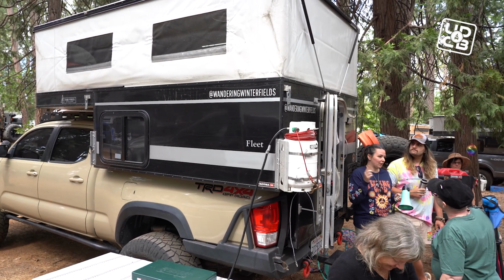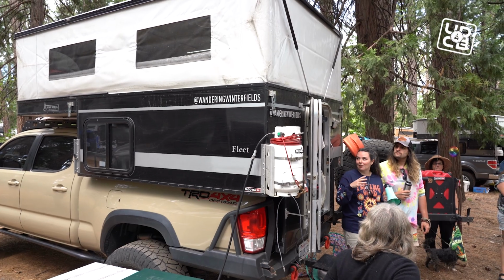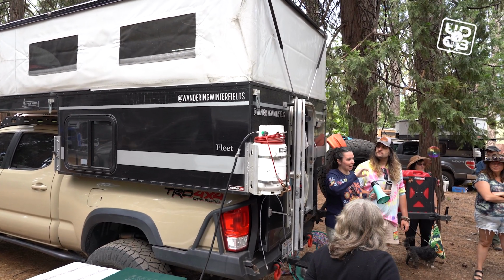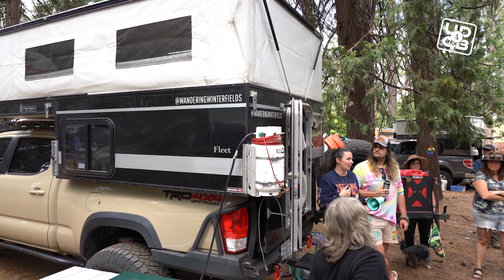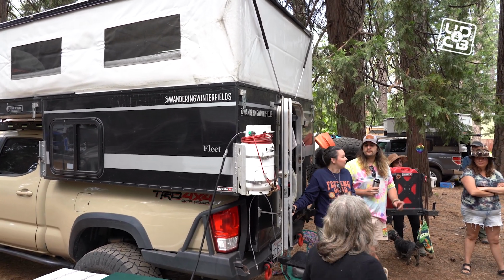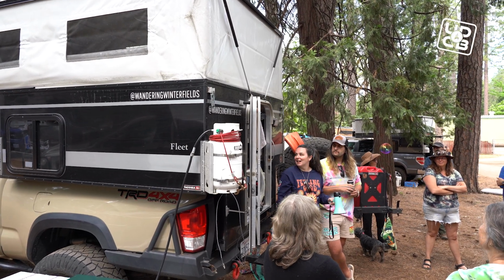It's an ARB Zero fridge, has very low draw. One of the only things that we aren't crazy about is that when the top is down, you really can't get in there. One of the perks of having a regular fridge is you can get in there when the top is still down. But you can though. You can, it's just hard. You have to really reach in and know what you're looking for, and you can't see it.